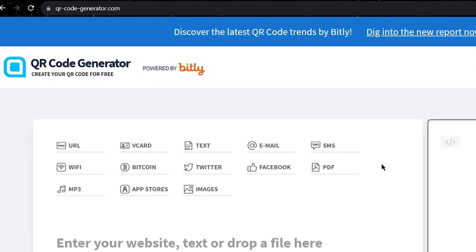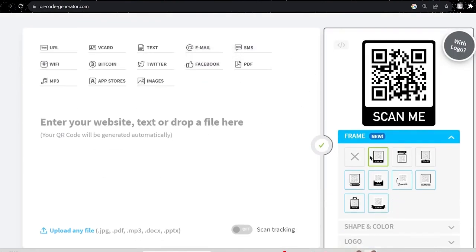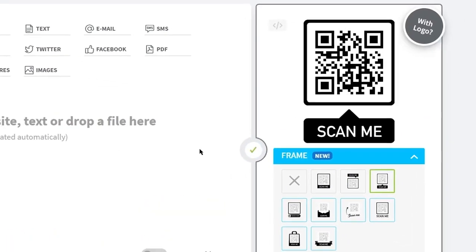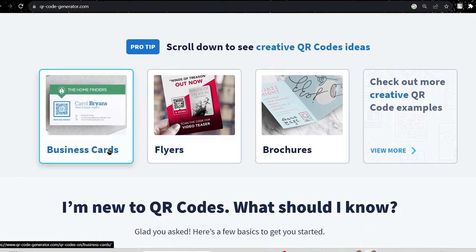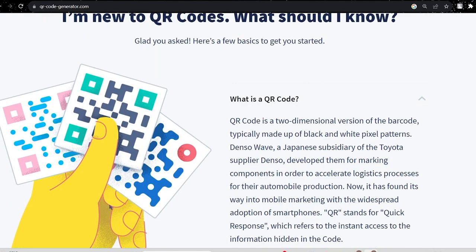So for this, I want you to come over to qrcodegenerator.com. QR Code Generator is a free website where you can generate different amazing looking QR codes for businesses, individuals, social media accounts, and many more. If you scroll down, you will see that you can create QR codes for business cards, flyers, brochures, etc. Also, the QR codes you will create will look very amazing, and that's all for free.